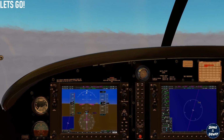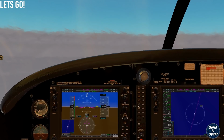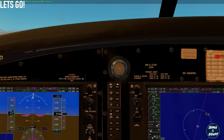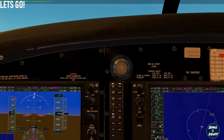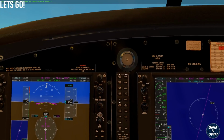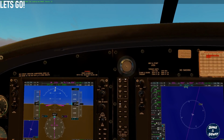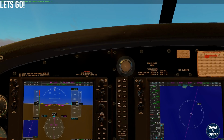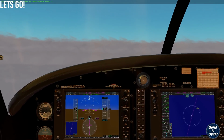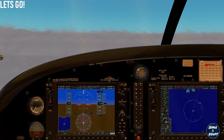Around 166 now. Actually, engine temperature a little bit off the green. We'll bring that back a little bit. Engine torque rather. Okay. That's better. Even though I've got the autopilot on, I've still got stuff to do.